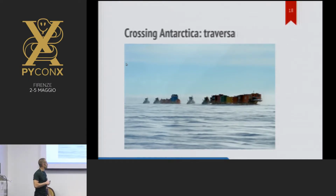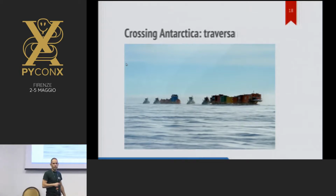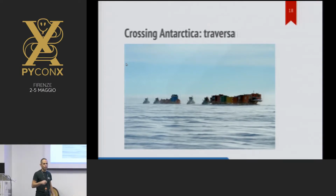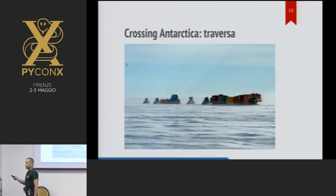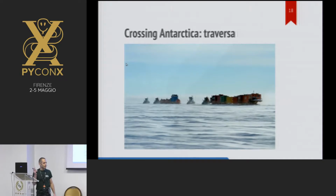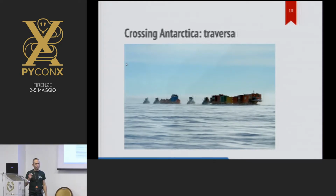One of them has some containers with food, with fuel, and with big objects that you cannot take with the airplane. And we have 2 of these every year during December and January, usually.